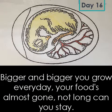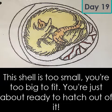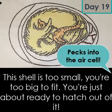Day 16. Bigger and bigger you grow every day. Your food's almost gone. Not long can you stay. Do you remember what its food is? Yep, it's the yolk. Day 19. This shell is too small. You're too big to fit. You're just about ready to hatch out of it. Do you remember what happens on day 19? It pecks into that air cell to take its first breath of air.